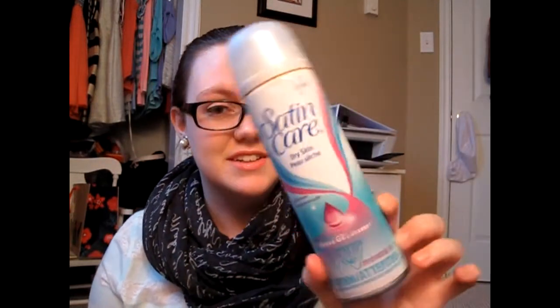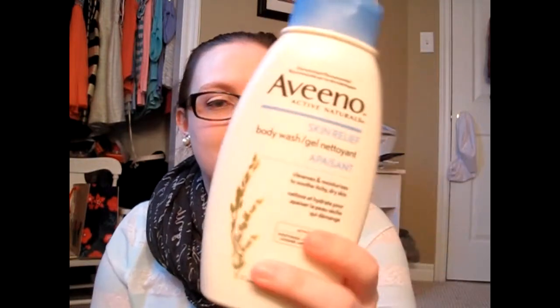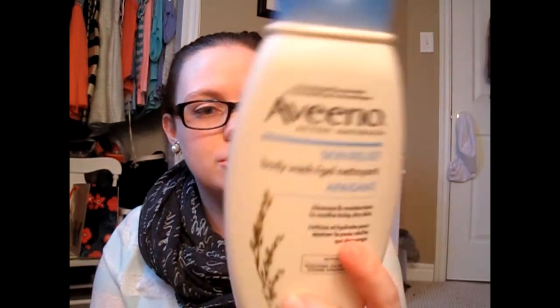It also leaves a nice glisten on your skin. It doesn't look super shiny or greasy, but it leaves a nice look on your legs. The next thing I have here is just shaving cream. This is the Satin Care Dry Skin. Used up one of those. That's just the one I always buy. The Aveeno Active Natural Skin Relief Body Wash. Again, an everyday winter essential for me. I'm on my 3rd tub of this now since November, I guess. But it's inexpensive. It's available at pretty much every drugstore, so I like that.